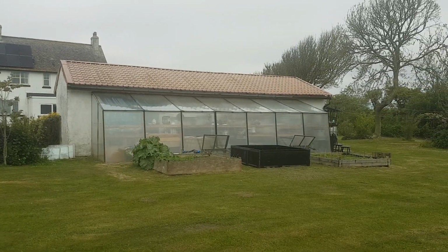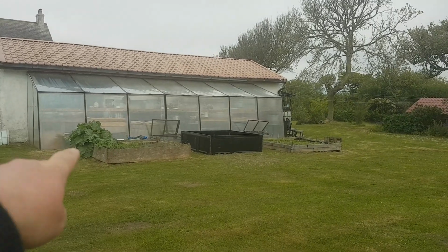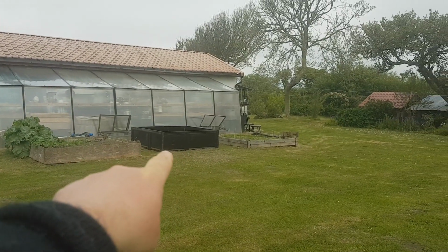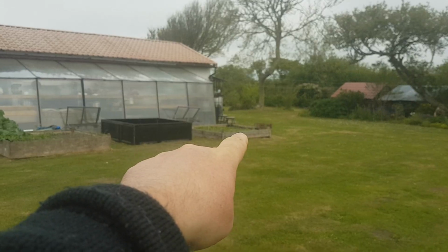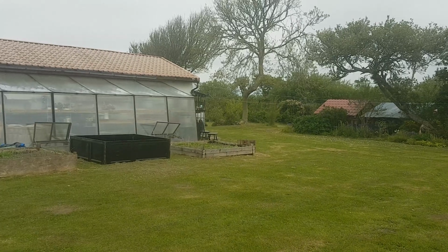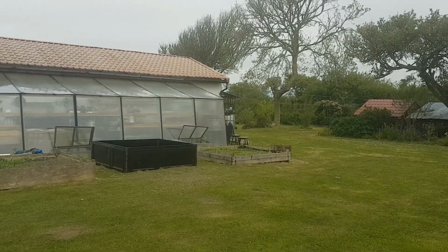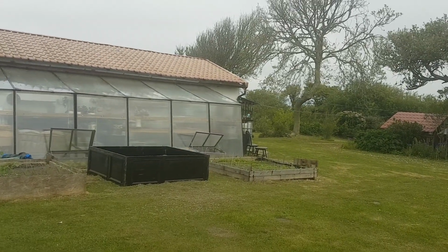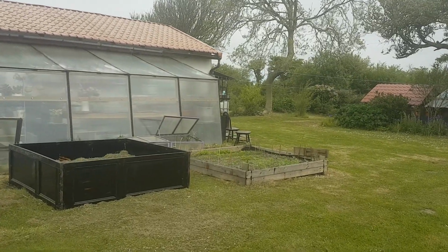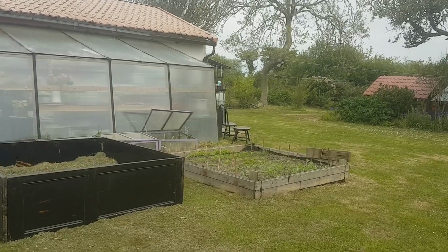There's the 3 raised beds. So we've got wild garlic in that one. That one we built yesterday and we're just filling up. And the one over there has got a lot of salad stuff in. So I don't know if you can see from this far back, but it is getting there. Things pretty high, I reckon. Another 2 weeks and we'll be eating our own salad from the garden.